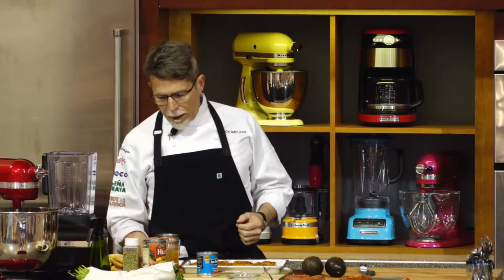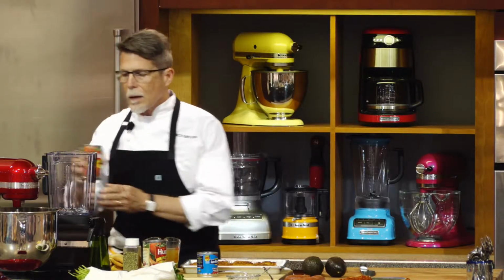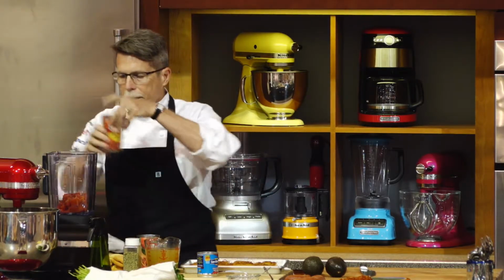Oftentimes they're just those pink orbs from the grocery store that have very, very little flavor and a really weird mealy texture. So when they make the fire roasted tomatoes in a can, they're doing all their processing at the time when the tomatoes are all coming into the season. So we're going to take a couple of cans of these tomatoes and put them into the blender jar.